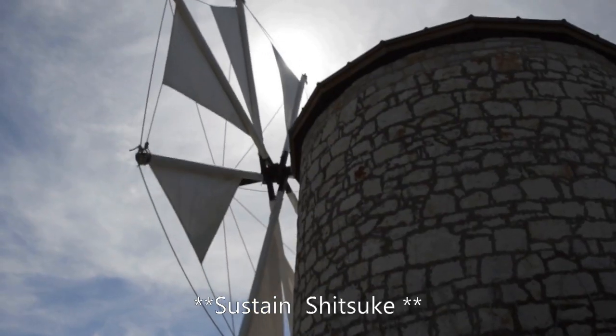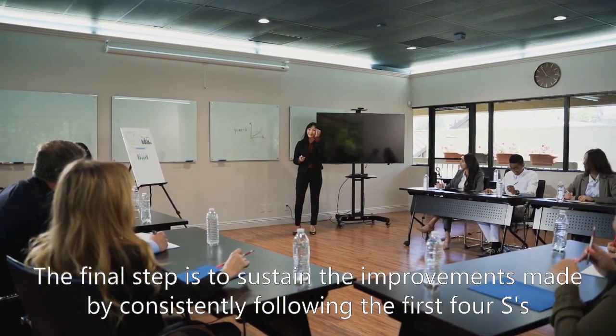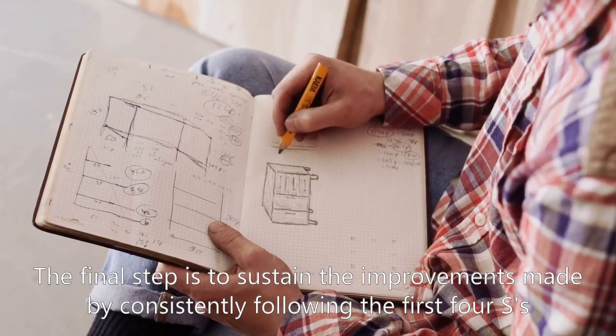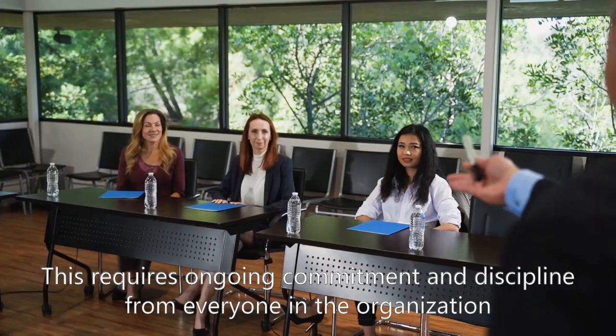5. Sustain, Shitsuke. The final step is to sustain the improvements made by consistently following the first 4 S's. This requires ongoing commitment and discipline from everyone in the organization.